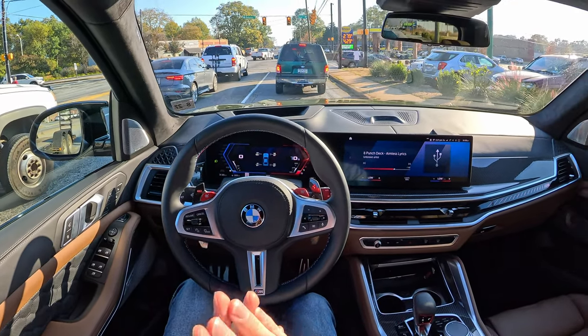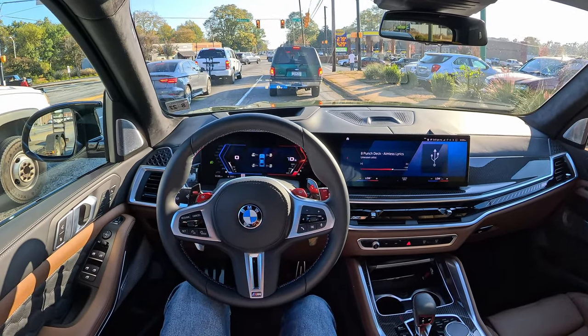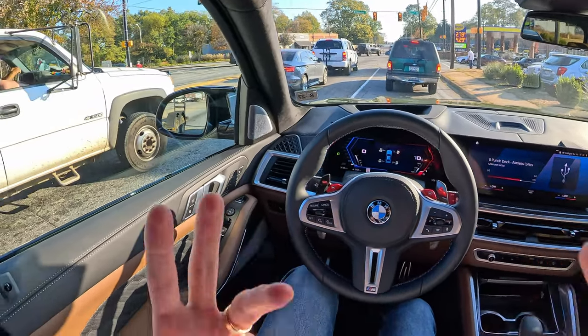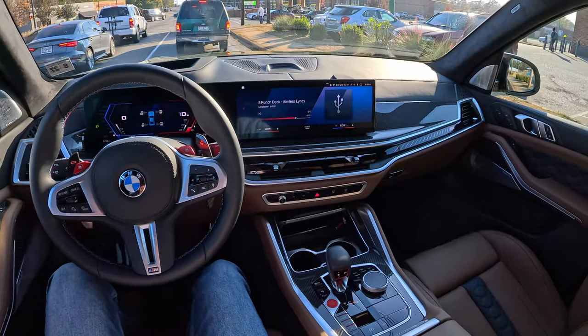I am really impressed by the 5.1 capabilities of the system. If you listen to a lot of talk radio, I think you're really going to appreciate the center speakers right there being able to bring through really crisp, clear vocals.